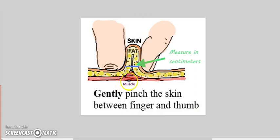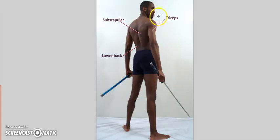We don't want to measure muscle, so you sort of wiggle your fingers back and forth until you have just skin and fat. And you're going to measure this distance in centimeters. Right? Most rulers have centimeters on one side. Now, there's a specific way we want to do that. We work with a patient because we can't measure our scapula area very well.